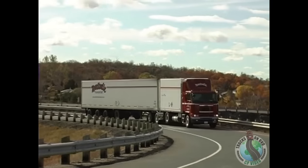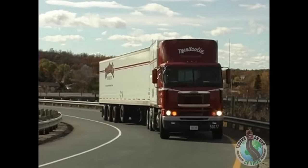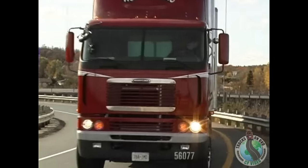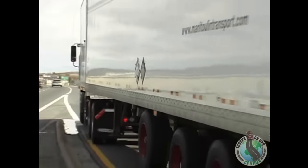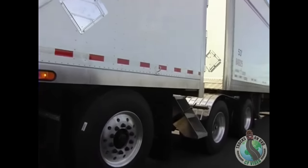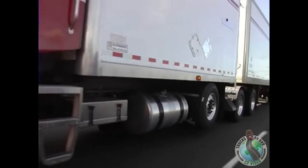Driving conditions, I prefer to drive a super truck myself because of the long wheelbase, and you do have weight in the drom box itself, and it adds onto your drive tires, giving you that extra traction.